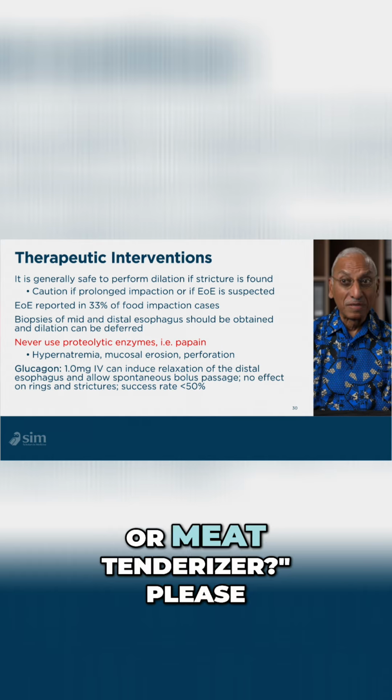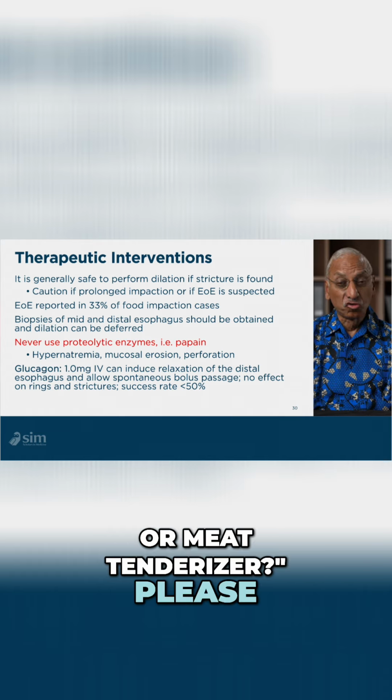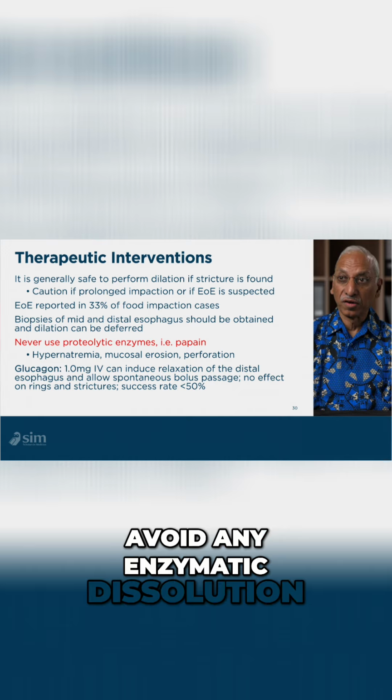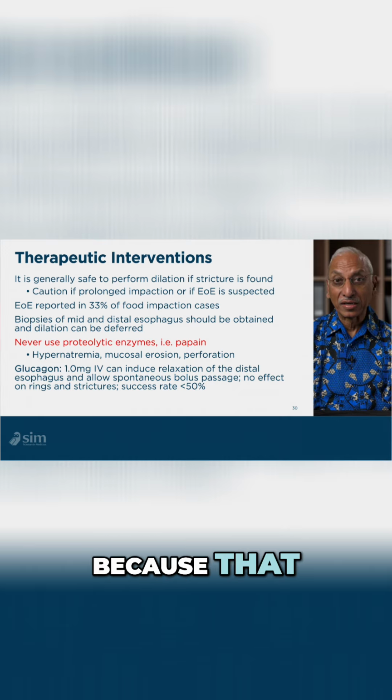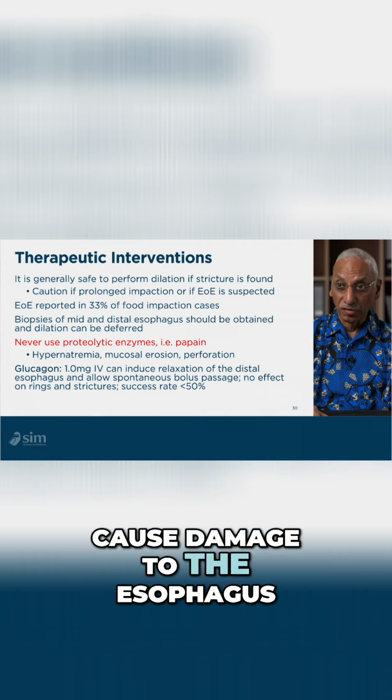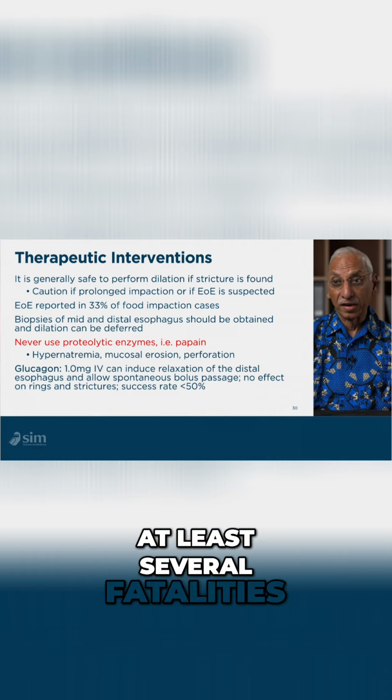So some people have had the aggressive idea of, oh, how about using some kind of food dissolving agent or a meat tenderizer? Please do not do that. Avoid any enzymatic dissolution such as meat tenderizer, because that will sit there and can locally corrode and cause damage to the esophagus. And there have been at least several fatalities that have been reported.